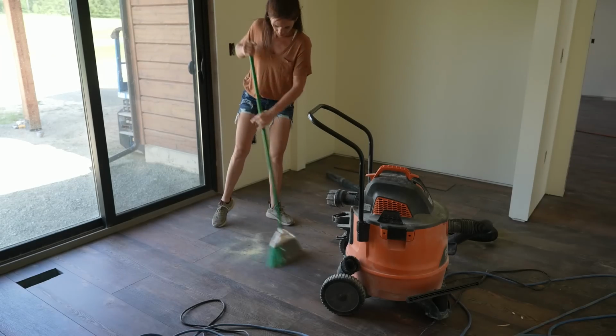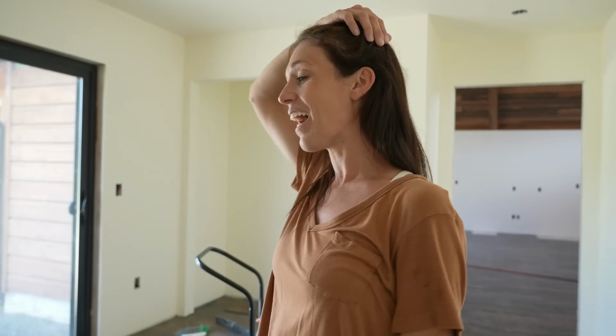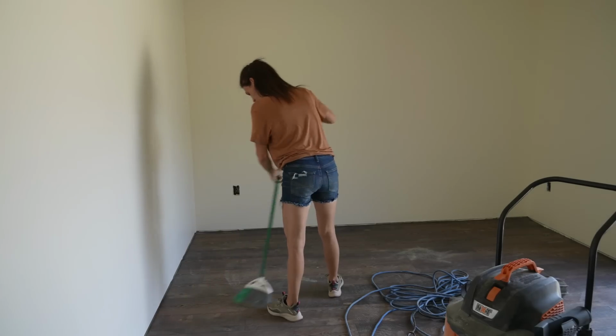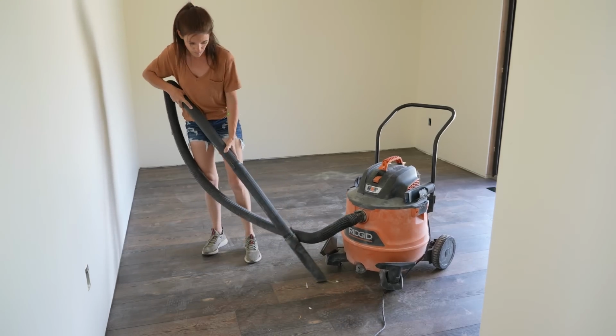Jeremy doesn't actually need my help, and it is a lot cooler here inside the house, so in order to stay productive, I decided that I am going to clean up our new floors. It was really dusty one day, and then super muddy another day when we were doing our flooring, and these floors are so dirty. And I haven't even really gotten to see the color of them right now. They just look dirty.